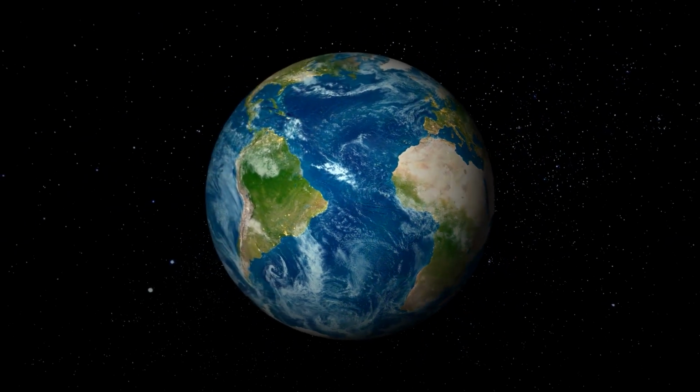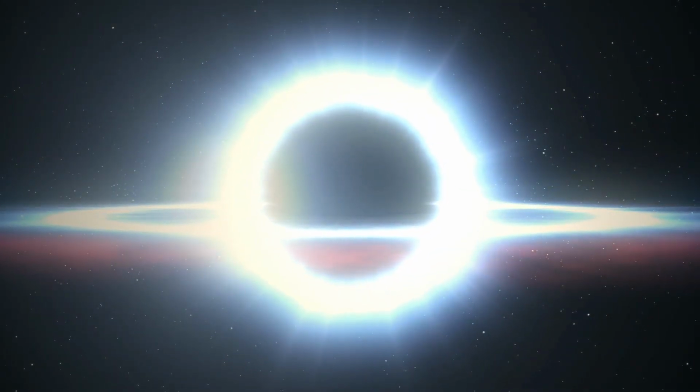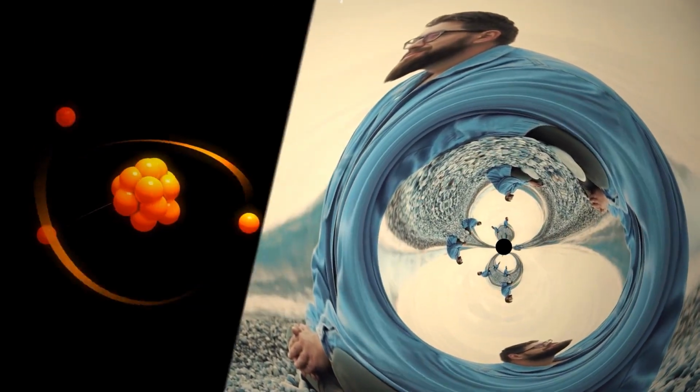If you managed to squeeze Earth to the size of a cherry tomato, it would turn into a black hole. In fact, you could also become one if you agreed to be scaled down to an atom.